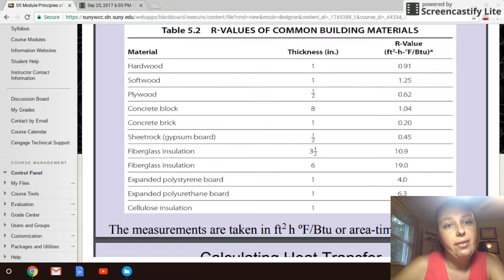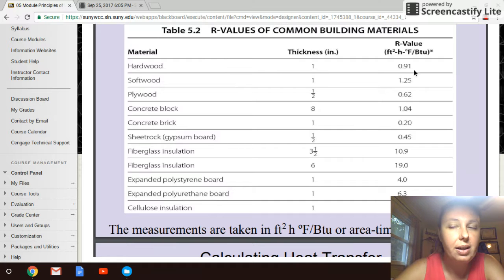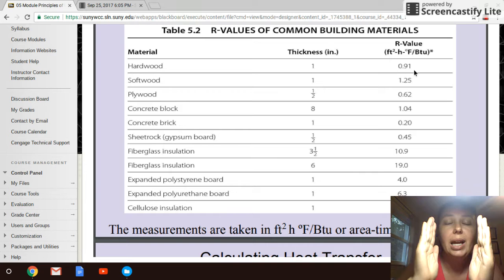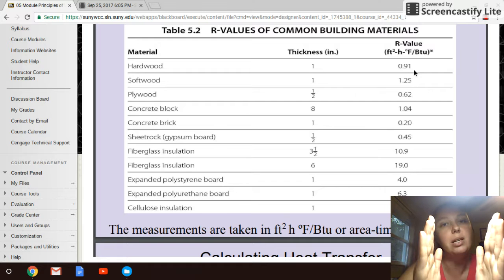Looking at those R values, every item has a set R value. And so here we go, this is my list of the R values. If I double the thickness, I double my R value number. So if for some reason I have 2 inches of hardwood instead, I'm going to add my 0.91 plus 0.91 because I've doubled my R value and I have to travel through all of that material. When we do any equation looking at all of this, I have to look at the R values summed of all the material that I'm going to travel through.